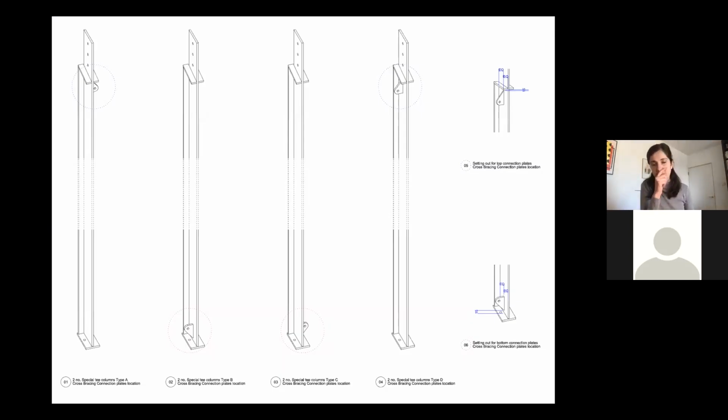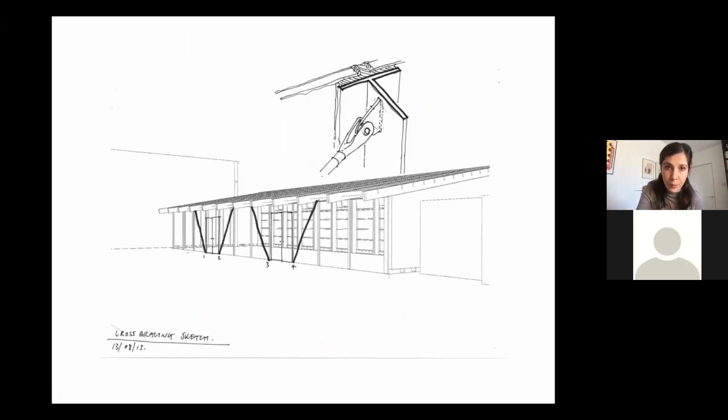You might have noticed in the visual that the columns along these elevations are not timber, they're made of steel. This steel was laser cut and then welded together. The reason why it was made of steel is, first, it provides us with a flitch plate to support the beam above. It also provides us with a way to fix the cross bracing along this elevation. Being a fully glazed elevation, we required four cross braces to stabilize the elevation.